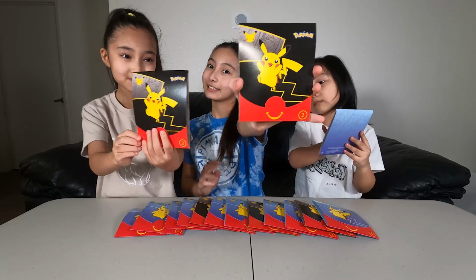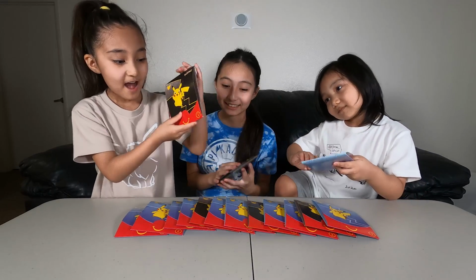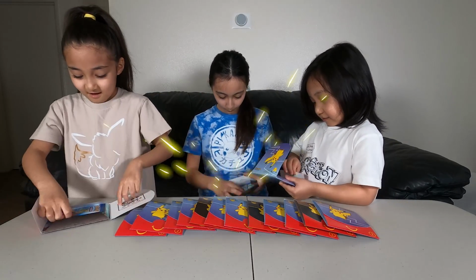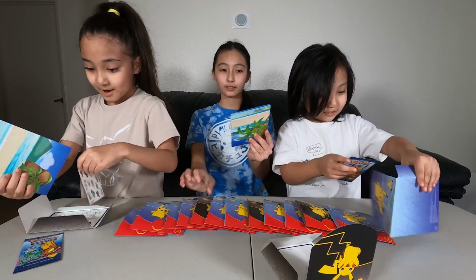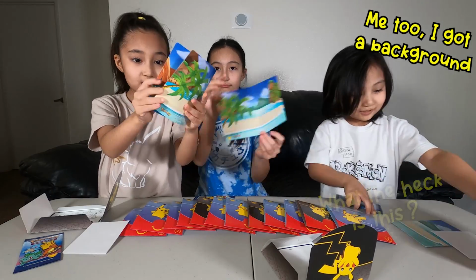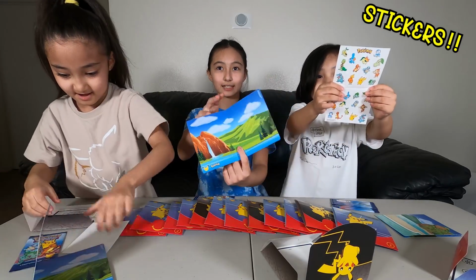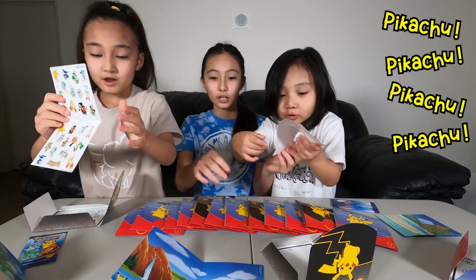And so we're gonna tell you what we got for the Pokemon. Ooh, I'm excited. And right here, there's a smiley face. You ready to open it? Open it! Ooh. Look at the Pokemon cards! I got a background. I got a background too! Me too, I got a background. And what the heck is this? So it's this way and this way. Yes. And Kay also got stickers. Pikachu. Here's the stickers.